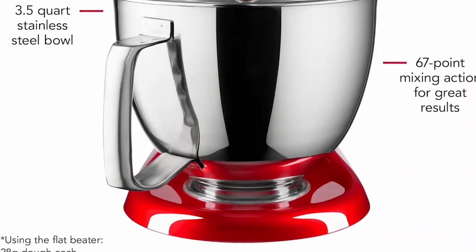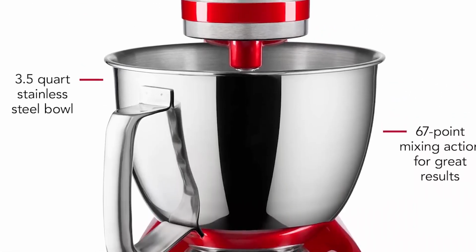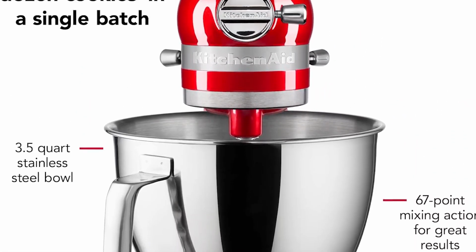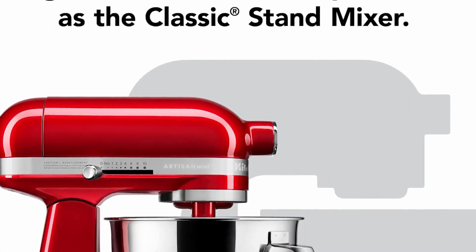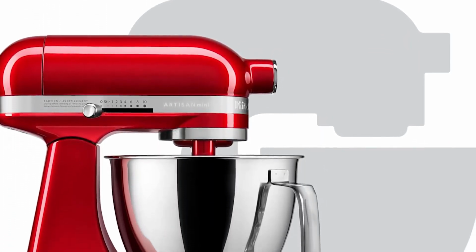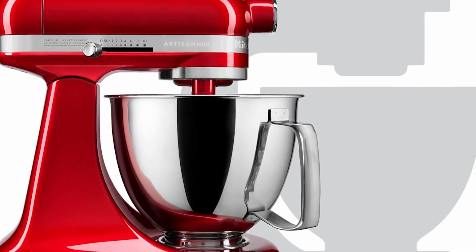It's compatible with most of KitchenAid's handy attachments, from meat grinder to pasta maker to spiralizer. The Mini's beater blade has a flexible silicone edge to scrape the sides of the bowl, and we found that effective in thoroughly incorporating cookie dough quickly.